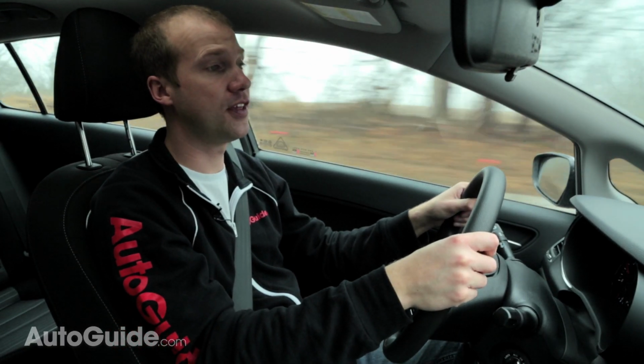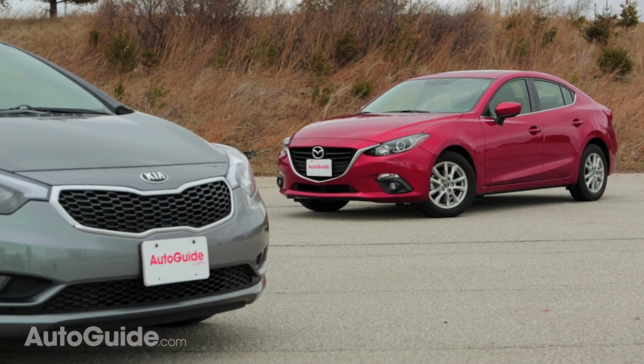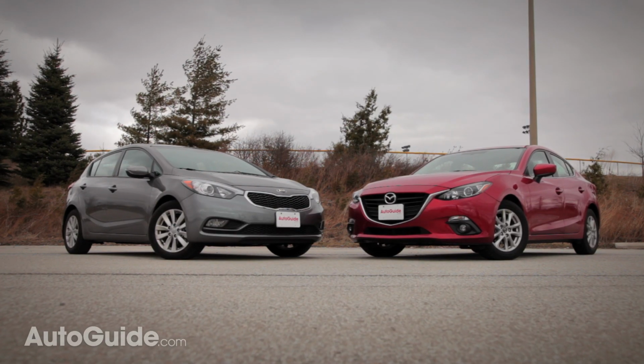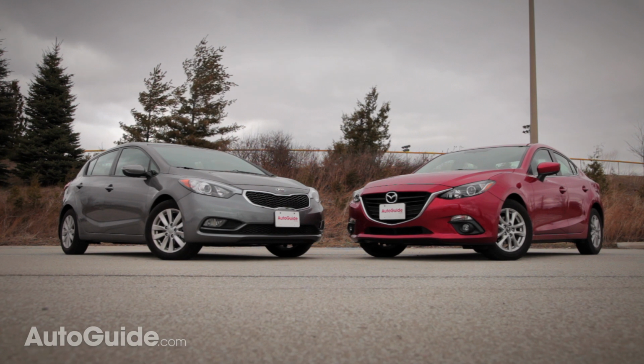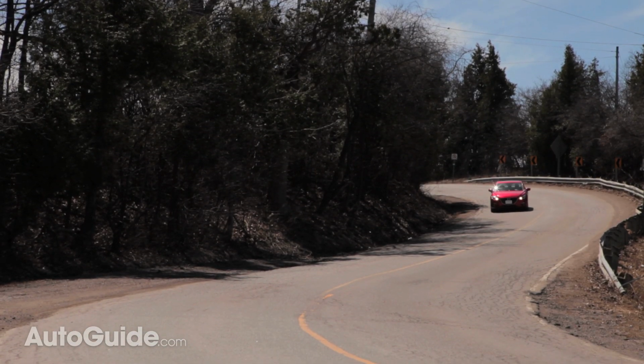Mazda's hatchback version of the 3 technically starts at a cheaper price than the Forte 5, but that's because it can come with a manual, whereas the Forte begins with an automatic. Equip them both with an automatic though, and they come in at just under $21,000 after delivery charges. The real question then becomes, how do you define value?